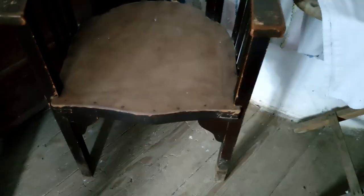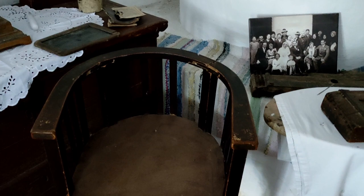We have a chair similar to this at home. It's from my great grandmother.